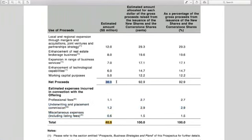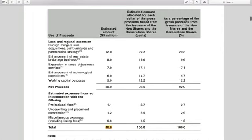Okay, so they're going to use 12 million to do merger and acquisition. Then they're going to use 8 million to enhance the brokerage business, which is going to make the company grow. Okay, they're going to expand their service using the 7 million, and they need to enhance the technology. And the other 5 million is for working capital purpose. So from what I see here, there's no debt repayment, so it's okay for Prospectus, because basically they IPO, they want to grow the business itself.